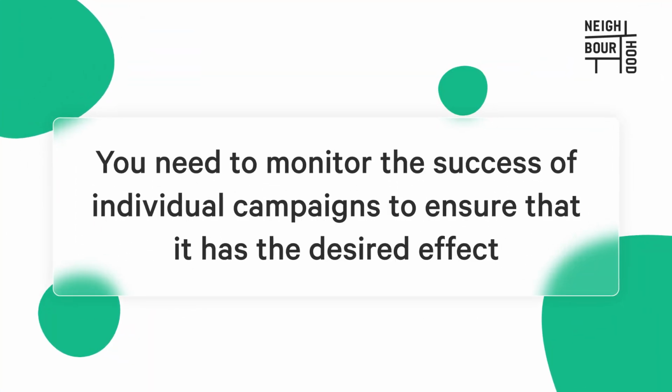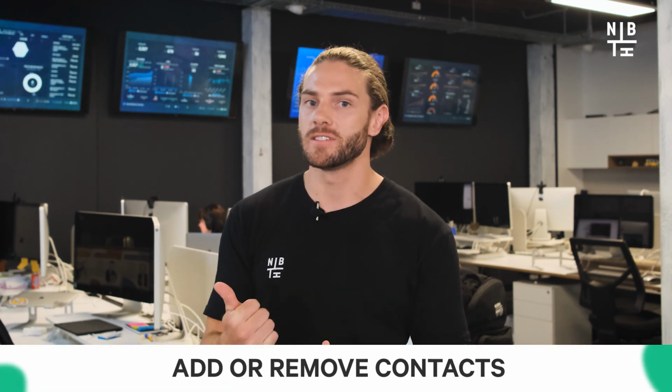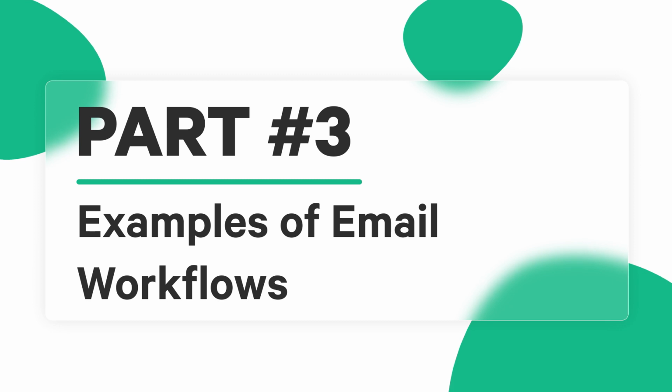Of course, the work doesn't end here. You're going to need to monitor the success of individual campaigns to ensure that it has the desired effect. If you notice any mistakes, don't hesitate to adjust part of the workflow. It's also worth remembering that most email marketing platforms allow users to automate actions besides email. As such, it may be worth keeping track of the workflow's ability to add or remove contacts, update contact information, and other administrative jobs. If necessary, you should update your commands to make your email automation strategy as effective and growth-driven as possible.